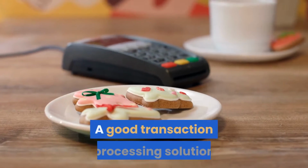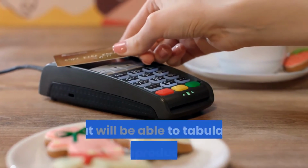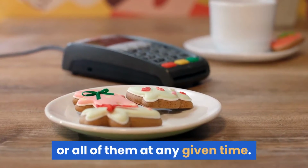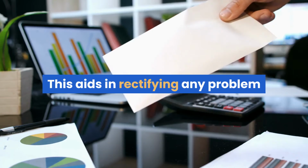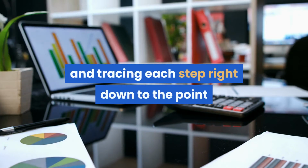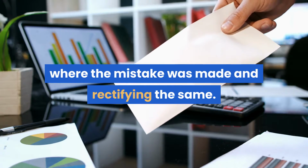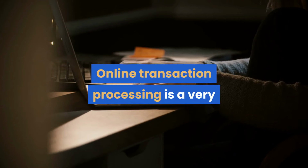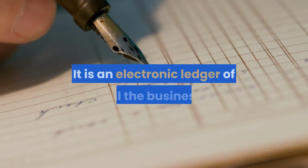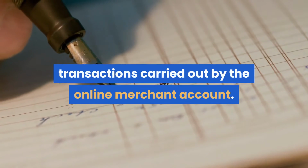A good transaction processing solution will not only record all transactions but will be able to tabulate and reproduce any or all of them at any given time. This aids in rectifying any problem or error by recalling a particular transaction and tracing each step right down to the point where the mistake was made and rectifying the same. Online transaction processing is a very crucial part of any online business. It is an electronic ledger of all the business transactions carried out by the online merchant account.